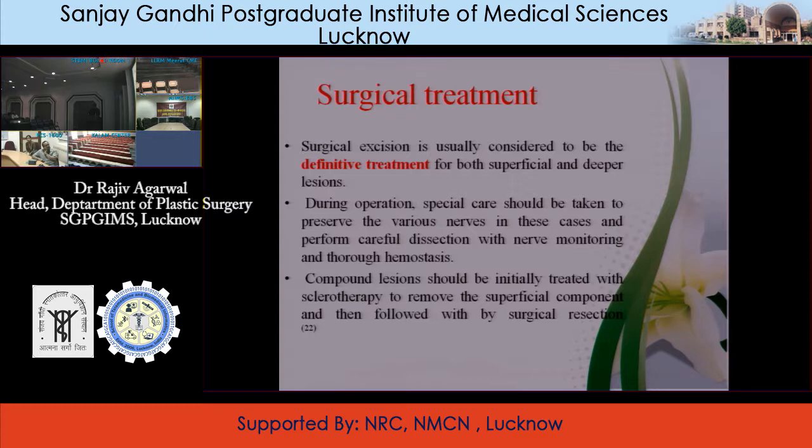with bleomycin. And compound lesions should be initially treated with sclerotherapy to remove the superficial component, followed by surgical resection.